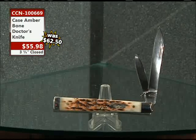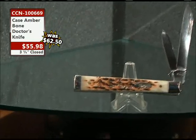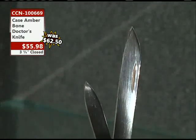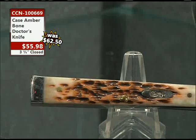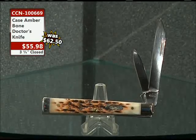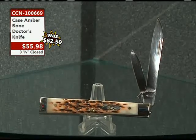Case Amber Bone Doctor's Knife. This is your 2-blade Doctor's Knife, and Case has now put all these in the vault. It was $62.50. It is now $55.98. Every Doctor's Knife that Case has is in the vault. They do that with selected frames. So it might be, gosh, 5-10 years before they release them from the vault. When you see a doctor's knife, and if that's what you collect and what you want, I say buy it, because when we sell out of that, we can't get any more of them. They are holding them up in the vault. Good deal for $55.98. That's Amber Jig Bone, 100669 item number.